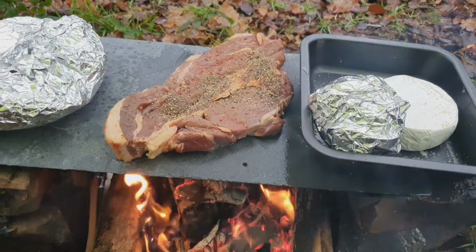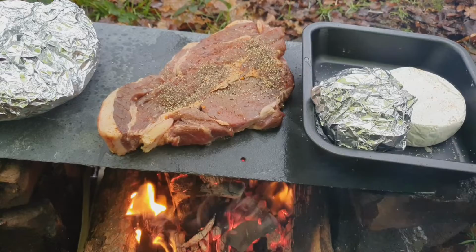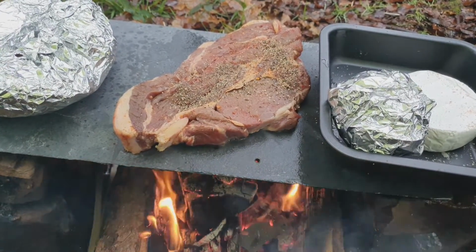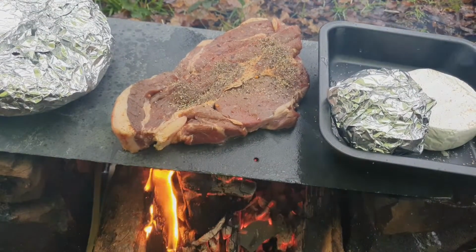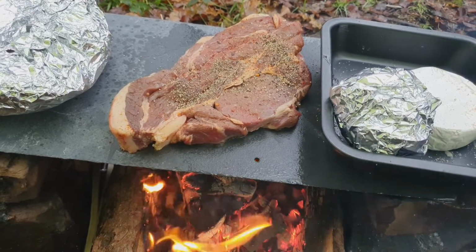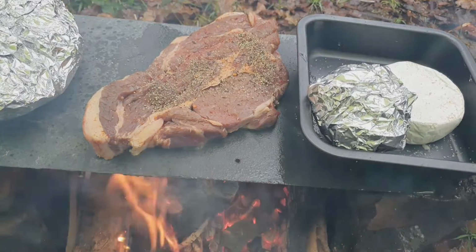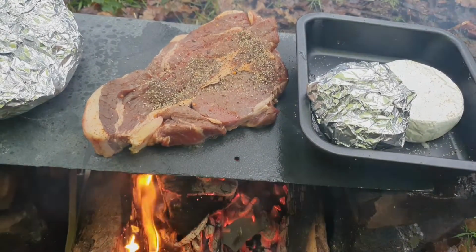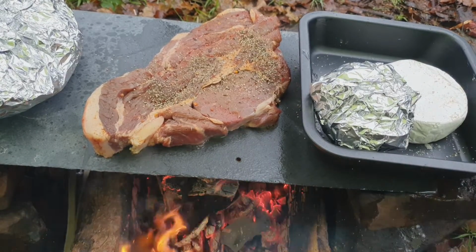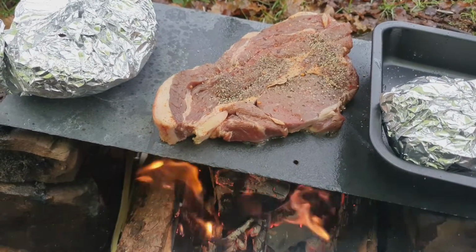Right, well now you can see it's all cooking, obviously you can see what I'm going to be attempting to pull off. So obviously we've got the 800 gram steak right in the middle. To the left in the foil parcel are potatoes, onions, tomato, a bit of oil and some salt and pepper. To the right in the baking tray is some camembert and a portobello mushroom with some red onion and tomato in there as well. So yeah, as you can see, the steak is sizzling on the slate.